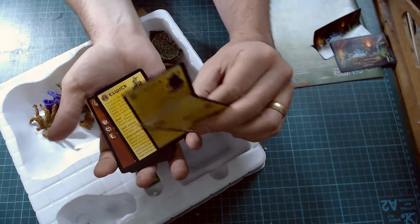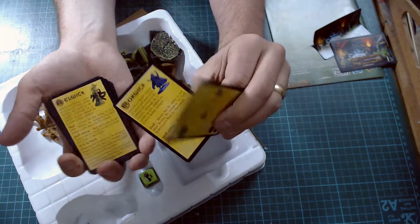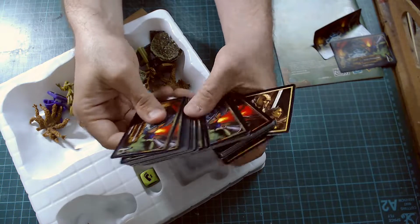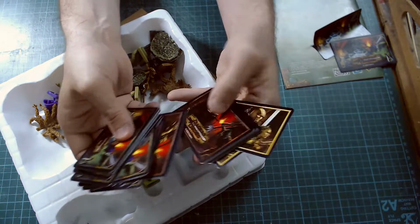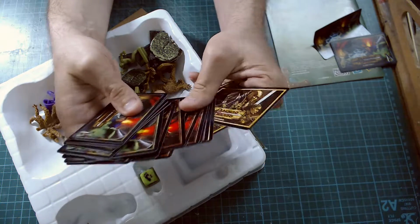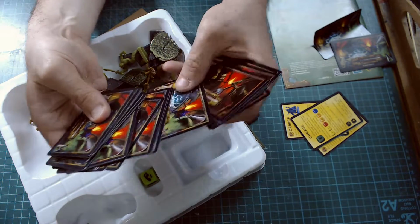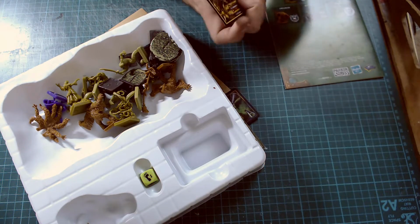Here's your sort of hero character guy called Orwick and Elwick. So they got 2 heroes in this time. Same sort of dealio as before. You're going to have your monster cards and your hero cards and your adventure cards. Let's have a look what monsters we are going to expect to see in here.